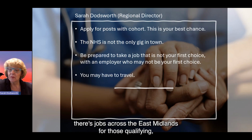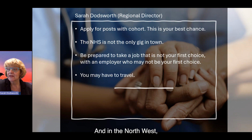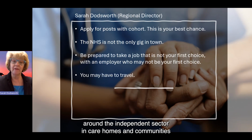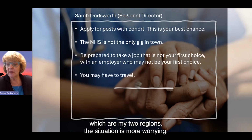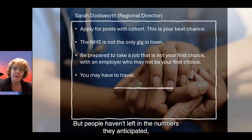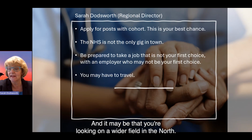In the East Midlands, there are jobs across the East Midlands for those qualifying, but again, it might not be in the location you wish. In the Northwest, they're experiencing a limited number of students not being able to secure jobs. That's the thought within the NHS, but there do appear to be significant numbers of posts around the independent sector, in care homes, in communities, in the settings I alluded to earlier. In Northern and Yorkshire and Humber, which are my two regions, the situation is more worrying. Although they have held posts, many did over-recruit last year, thinking that people would leave, but people haven't left in the numbers they anticipated, so there may well be some pressure on students there, and you may be looking on a wider field in the north.